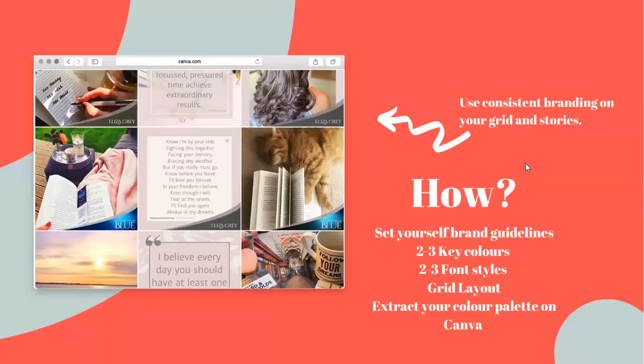And if you want to create a template, I would advise you, if you're using a generic template, don't just use it off the bat. Make sure you adapt and switch up the colors so it is consistent with your branding.